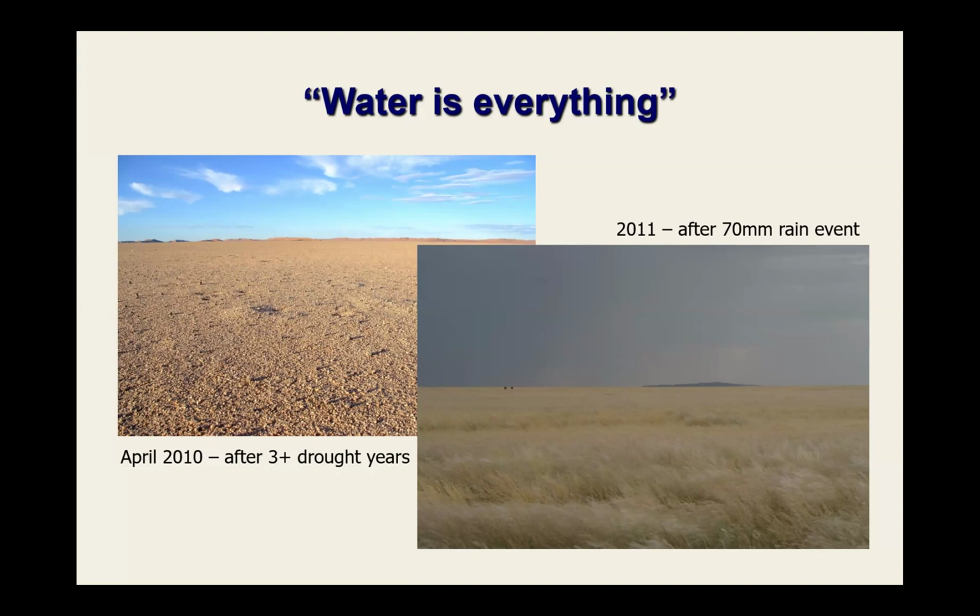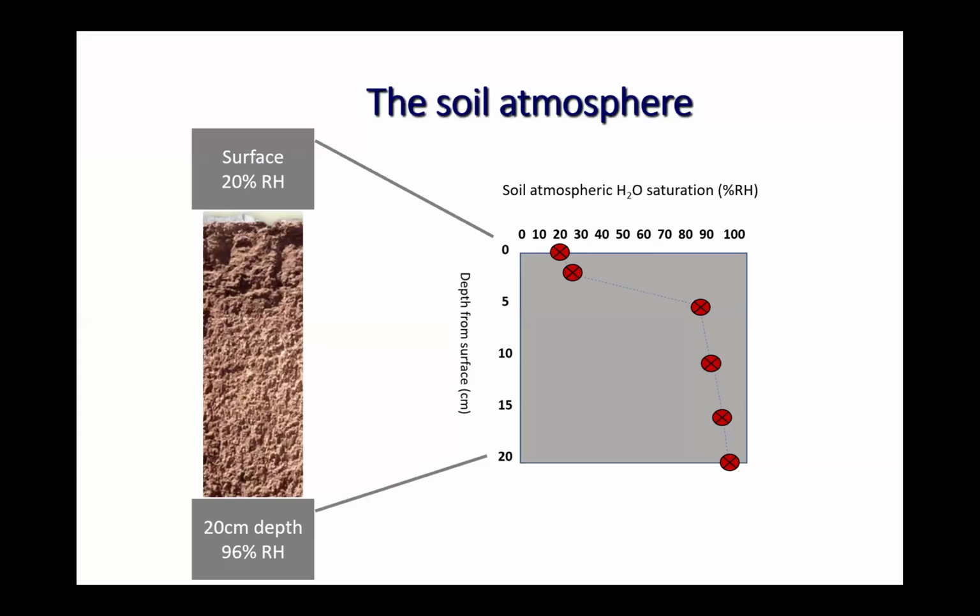So we have focused on water as a driver of the biological systems that we look at, which are the microbiological systems. There is water there. So we have dug shallow pits and implanted iButtons. iButtons are little monitors, they look like buttons. Very useful little monitors that will record temperature and humidity for long periods. They will hold 6,000 data points. So you can leave them and sample every 3 hours for an entire year. And we've done that. And here, these are iButton humidity data, that's atmospheric humidity or soil atmosphere humidity data from a shallow pit down to 20 centimeters.